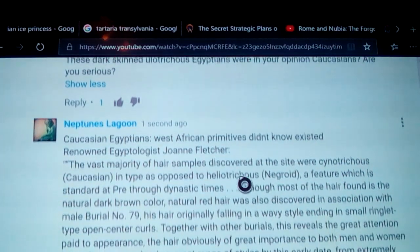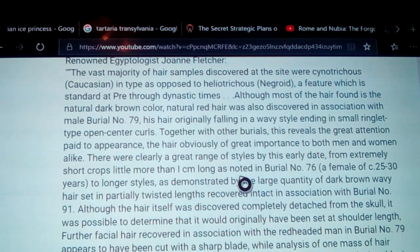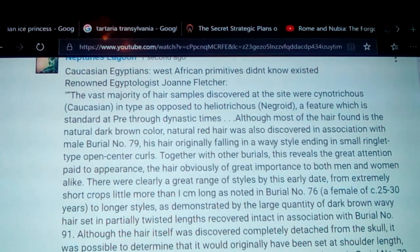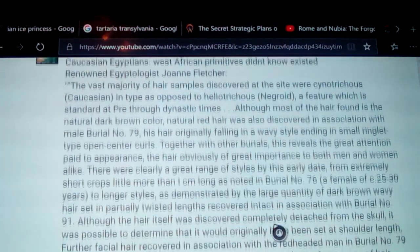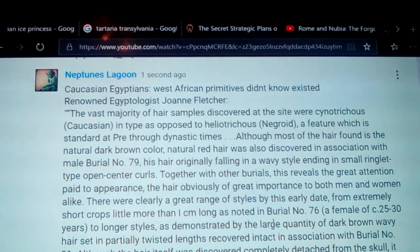So I tried to reply to this guy actually, and I gave him the sample from Joanne Fletcher, where she said the sites are cymotrichous, where I'm sorry, these dark-skinned ulotrichous Egyptians were, in your opinion, Caucasian. Are you serious? Well, ulotrichous is somebody that's got extremely curly hair, like Shirley Temple on up, and like that blonde-haired dude.